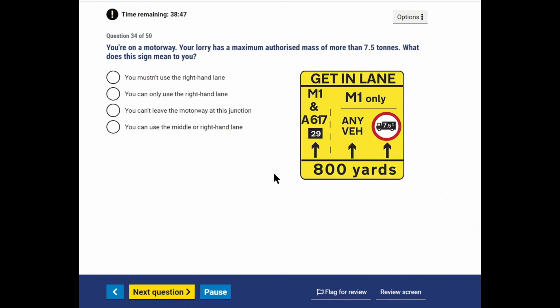Oh, similar question to one we had earlier. You're on a motorway. Your lorry has a maximum authorised mass of more than 7.5 tonnes. What does this sign mean to you? So we cannot go in lane 3. Any vehicle can go in the middle lane and the left lane. Again, anyone can go in there.